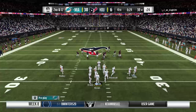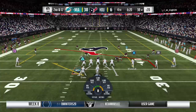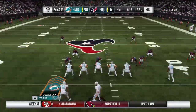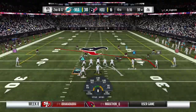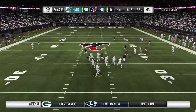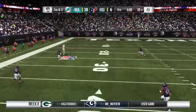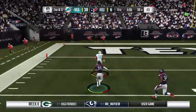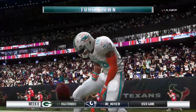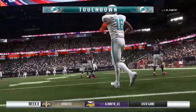First play of the drive goes the wrong way. Here's 2nd and 12. All right, now, lucky 56. Now this time he'll look to throw. He's going to loft one deep left side here. This is caught inside the 15. And all the way in for a Miami touchdown.